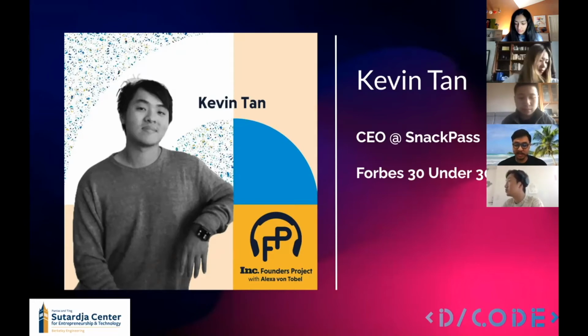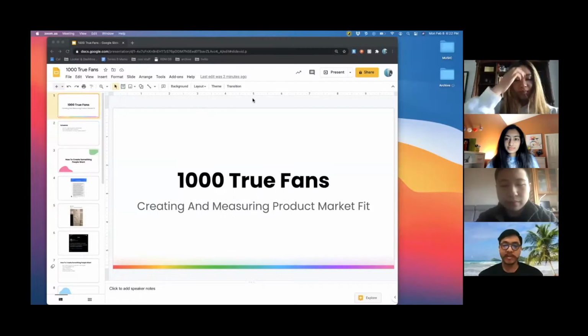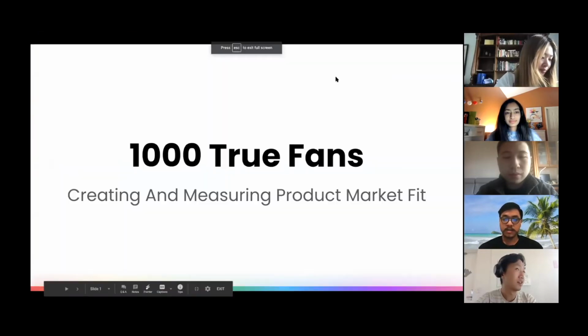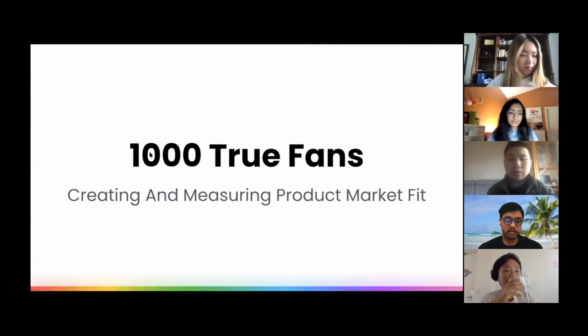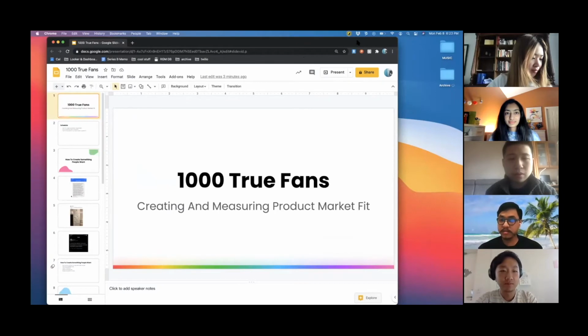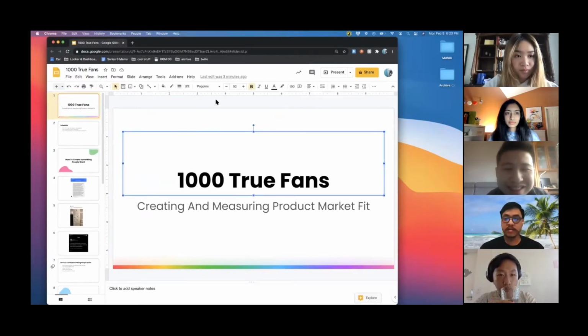Anyways, so let me share my screen. I have a little presentation. We actually use Discord at Snackpass now instead of Zoom. It's been much better. All right, you can all see. I actually can't see you all, which is kind of weird, talking to myself. So let me see if I can show the participants. Okay.